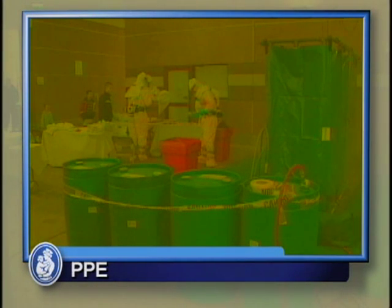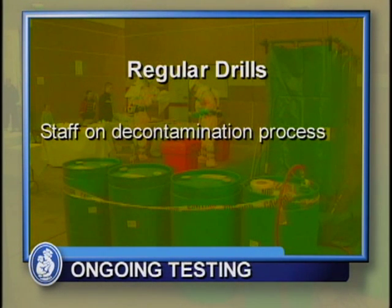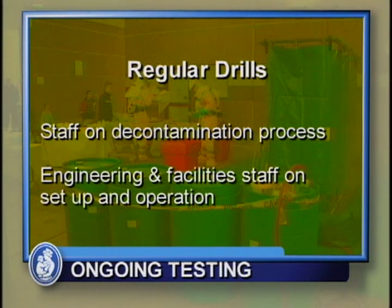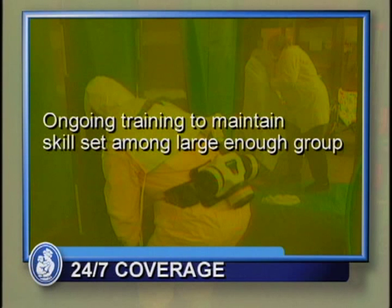All systems need to be tested through regular drills so that all the components are reliable and can be put in use efficiently. Particularly for systems that are erected when needed, this involves drilling not only the staff on the decontamination process, but also the engineering and facilities staff needed to take the system and components out of storage, erect it, and make it operational. Ongoing training is essential to maintain the necessary skill set among a group large enough so that 24/7 coverage is available.